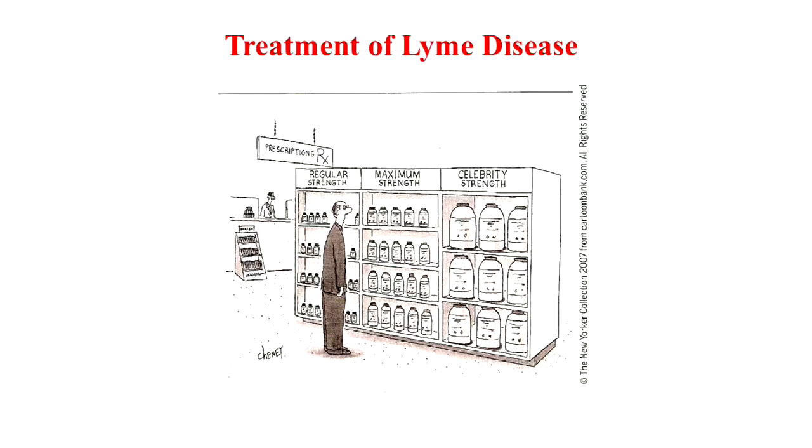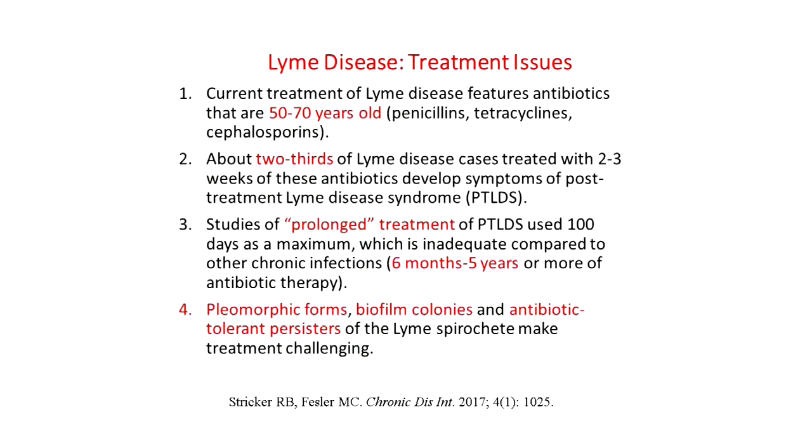All right, so treatment for Lyme disease. Again, a very controversial topic, as you've seen this week. So, Lyme disease treatment issues.